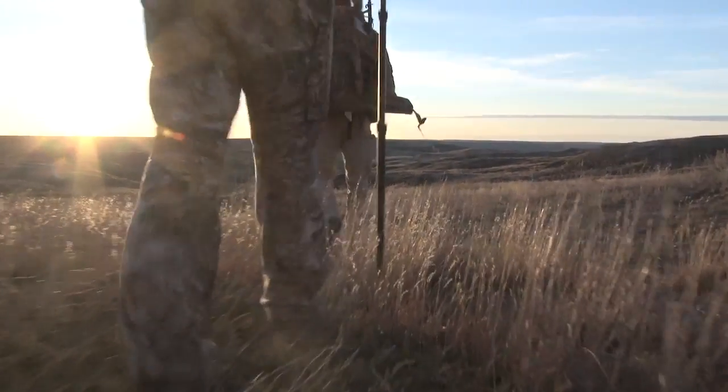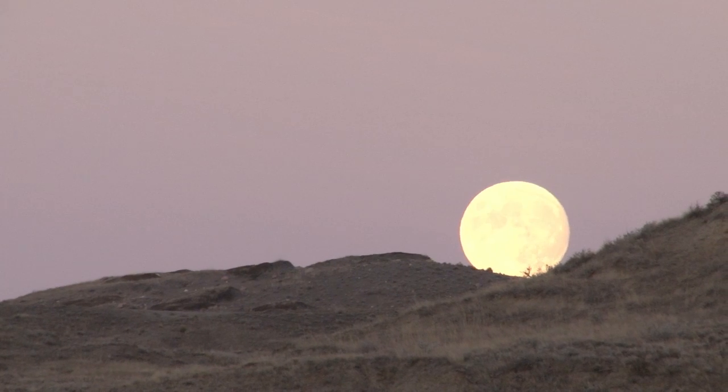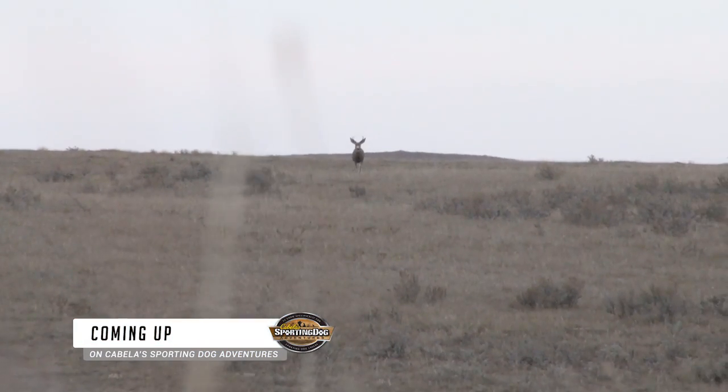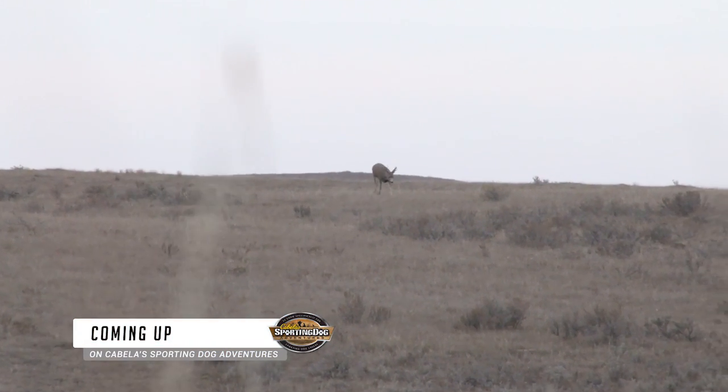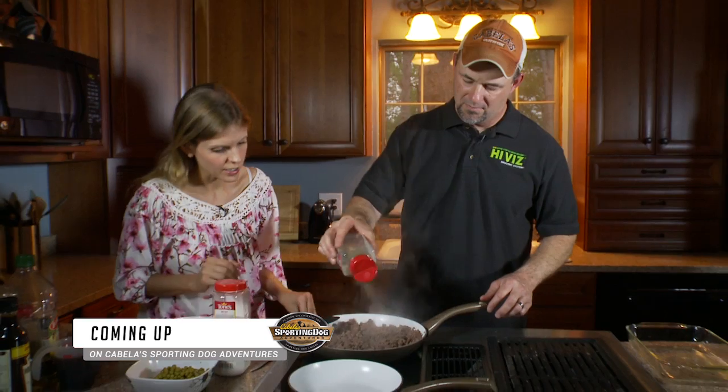With the sun sinking and the moon rising, time ultimately ran out on her second day. Coming up on Cabela's Sporting Dog Adventures, the rut is on during the third day of our Montana hunt. We're also going to bring you a great venison recipe for shepherd's pie when we return on Cabela's Sporting Dog Adventures.